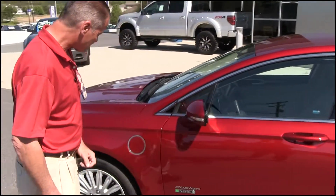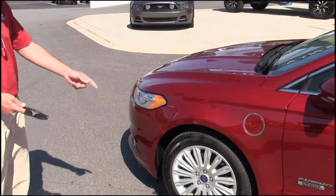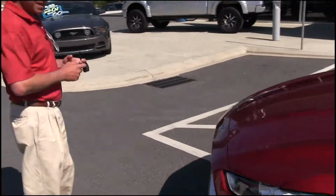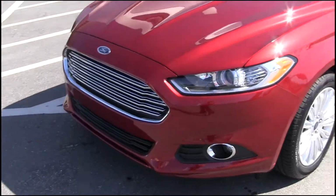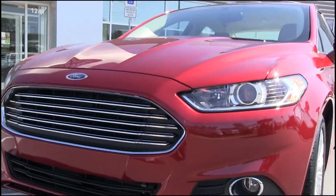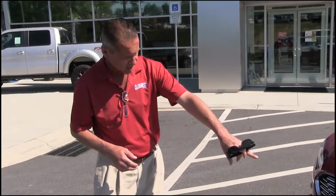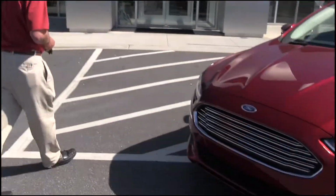I've got the courtesy lamps. I've got the 17-inch painted aluminum wheels on the front. I've got the projector beam headlamps. These are the whiter, brighter light. They cut a line across the night for me. As I've gotten older, I can't see. I've got the fog lamps as well.